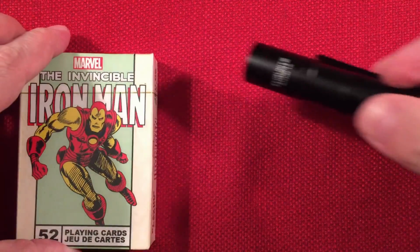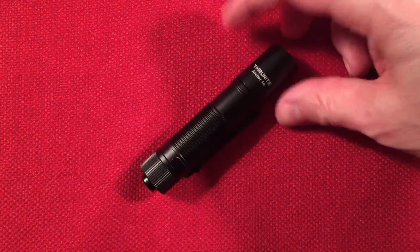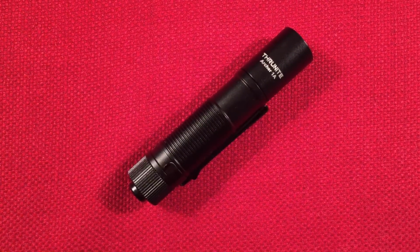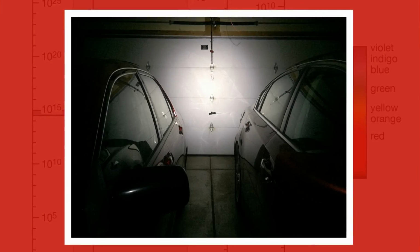Let's go ahead and go to the garage where I took pictures of the two modes, and then we'll do a quick bench shot demo and talk about what I like and what I don't like about the Archer 1A. So let's go to the garage where I took some pictures. Okay, here I am in the garage, 15 feet away from the garage door.